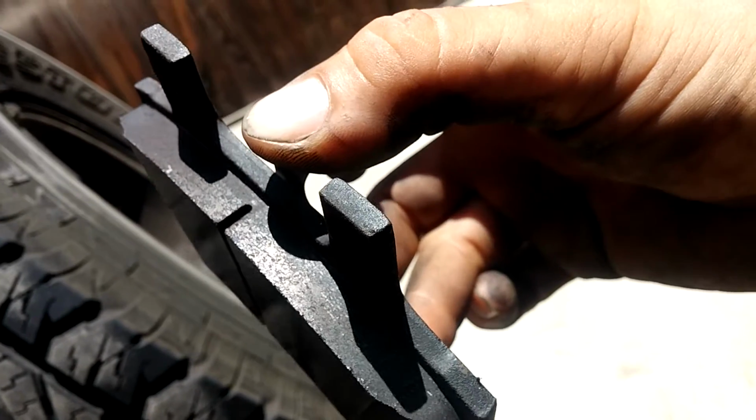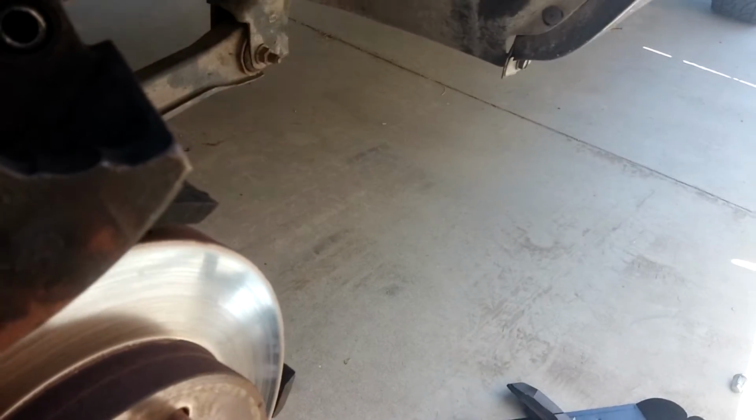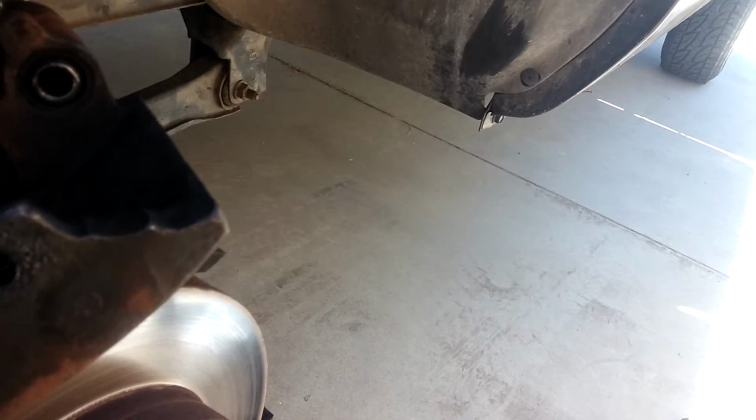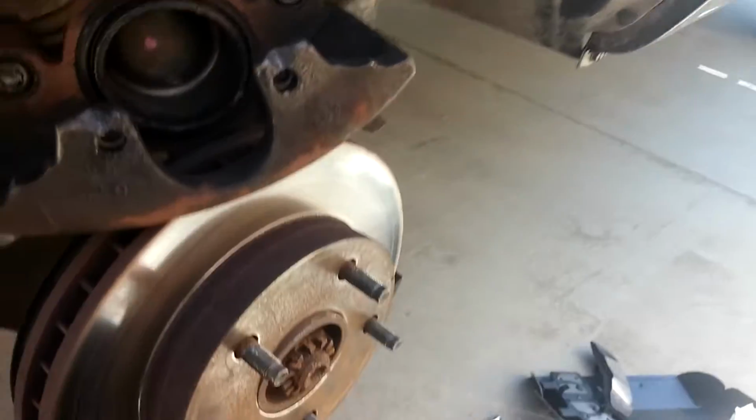And I don't know if you can see it right here very well. Well, what happened with these was these Performance Frictions had a coefficient of friction rating of EF. Well, at least that's what the numbering says on there. It says PFC 44EF, which is kind of crappy for Performance Friction. I was kind of disappointed with that a little.